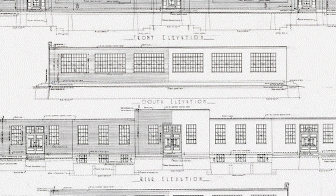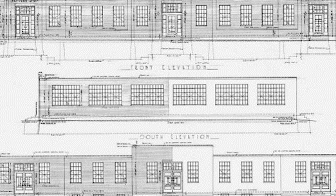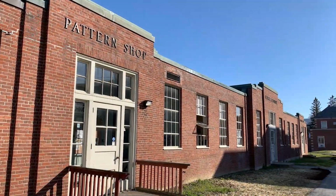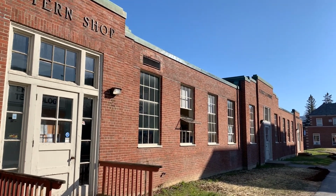The one-story building has the shape of a giant letter E, with 3 wings 30 feet wide by 100 feet long, containing a pattern shop, forge shop and foundry, and machine shop. In the tool lab itself, when it was built, the forge and foundry were key parts.